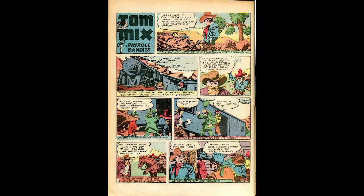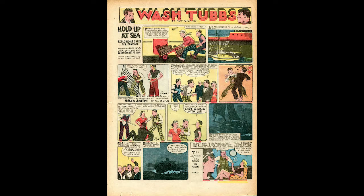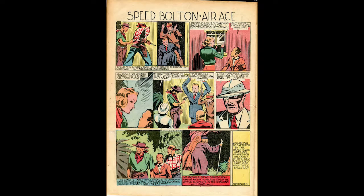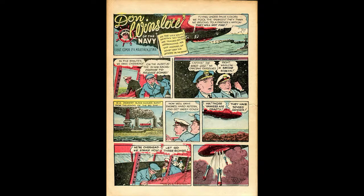Red Ryder appears in a 4-page strip drawn by Fred Harmon. Tom Mix is in 4 pages from artist Jim Chambers. Speedbolt and Air Ace is in 4 pages from artist Al McWilliams, featuring the characters Dr. Wu and Prince Chang Li. And Don Winslow returns in a 4-page strip written by Lieutenant Commander Frank V. Martinek, USNR.